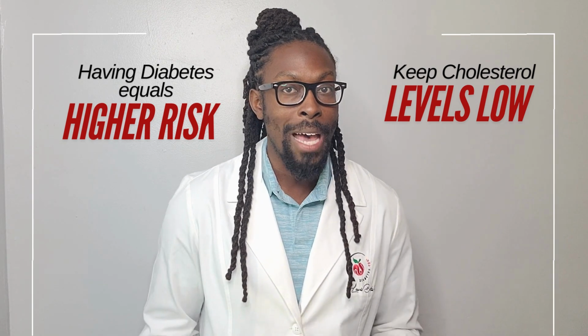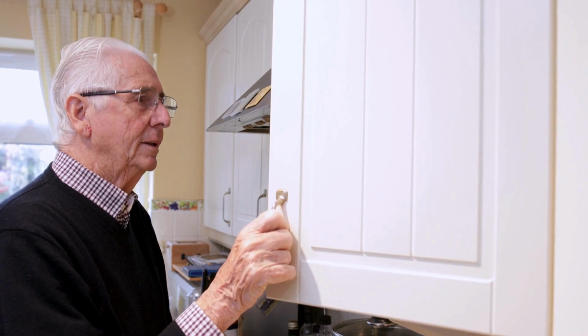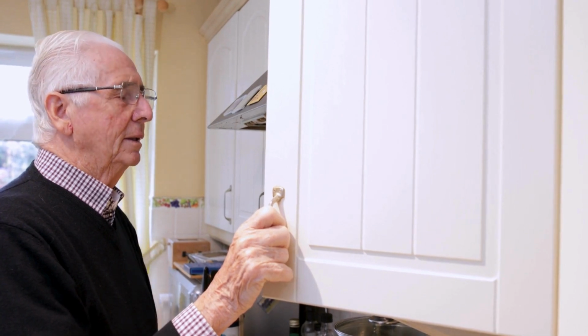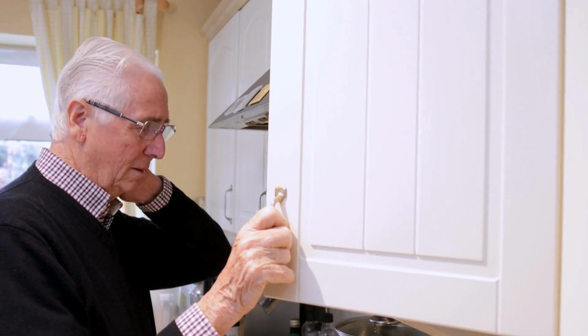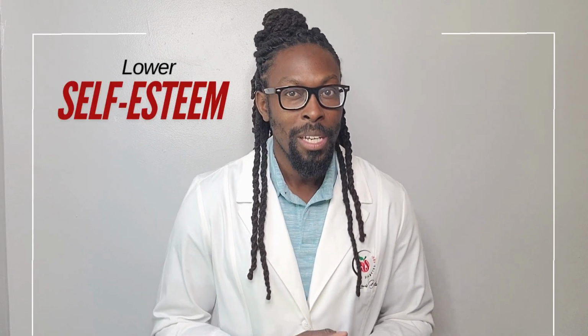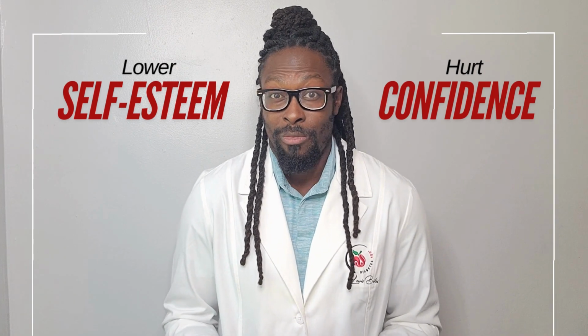The only problem with that is that 20% of people who are started on statin drugs report brain fog. That's the sensation of loss of memory. You know, when you walk into a room and you forget why you're there. When you're having a conversation, in mid-sentence, you forget what you want to say. It's not a nice feeling, right? It could really lower your self-esteem, hurt your confidence, and sometimes it's just right out scary.